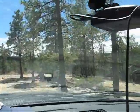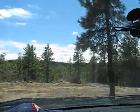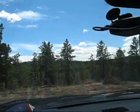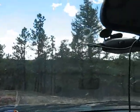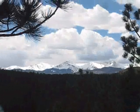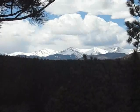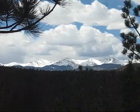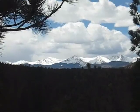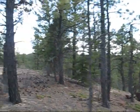So this is where the power was pulled to, and it's set up for a camper or a campsite or even your house if you're ready to start building. You have views of the mountain range from here as well. From this build site you get views of the Sangre de Cristo range to the west. And you can see up and down the canyons to the north and to the south, all the way back to Trinidad, Colorado.